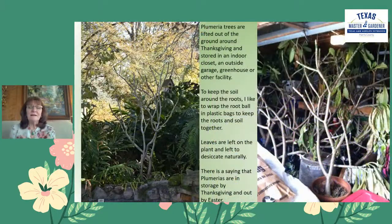Now it's the end of the season, and we need to store plumerias. The number one cause of death in our area is freeze, it's frost. These are tropical plants. They cannot take heavy freezes. This is a stalk at the end of the season. We had some cool fronts, and the cool fronts are an indication to the plumeria to go into dormancy. So they drop their leaves.